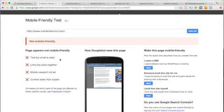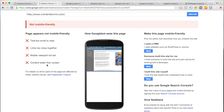Your text is too small to read. Your links are too close together. In other words, it's too easy to accidentally click the wrong button whenever you're trying to navigate around the website. Mobile viewport is not set, which basically means that your website doesn't properly define the size that it needs to display at whenever people are looking at it on a mobile device. And your content is wider than the screen.